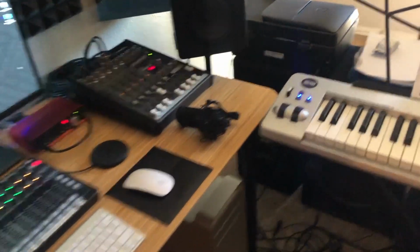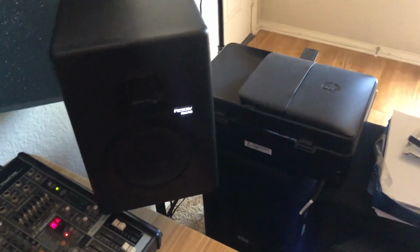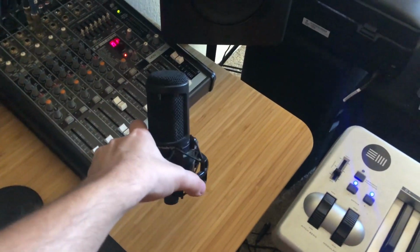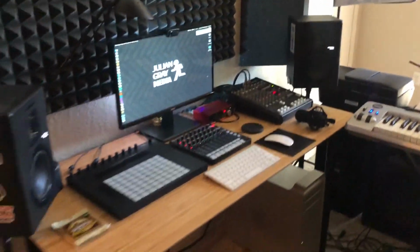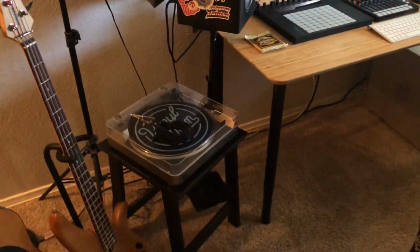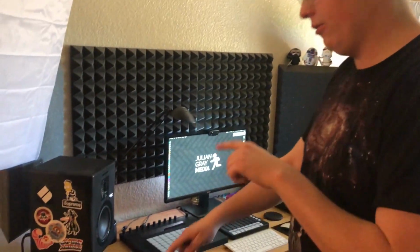I'm gonna have to get a new mic stand though, because my old one doesn't work. I'm gonna get the kind that just sticks like that. That's on the agenda today. We need to get the cable management. We need to get female RCA cables for the record player.